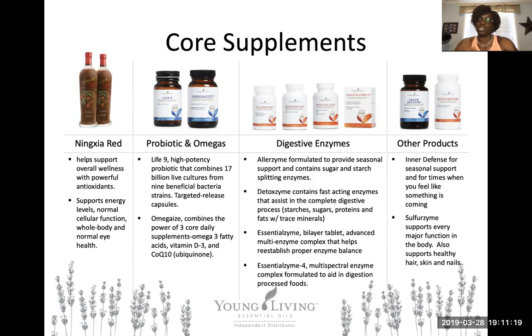Omegas are really good for your joints. It's a great joint supplement. So I always recommend that you add Omegagize into your arsenal.